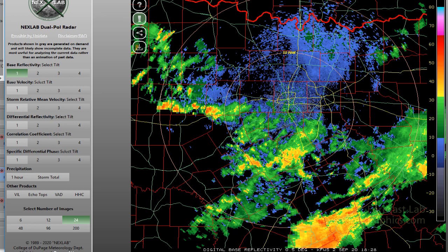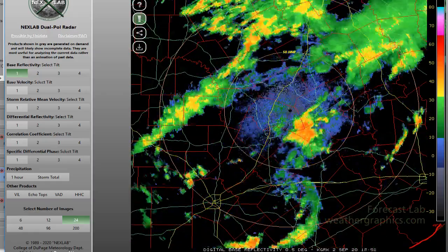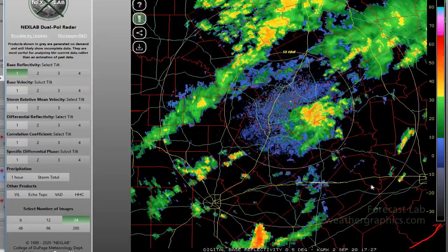Not a whole lot of activity in the Fort Worth warning area, but down around Austin and around the San Antonio area, Houston, a little bit more vigorous activity. The air is a little bit more unstable in that region.